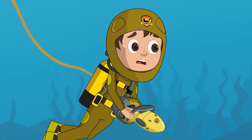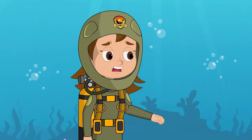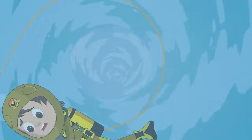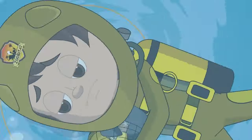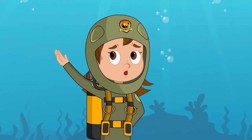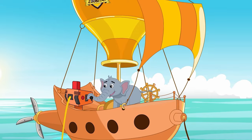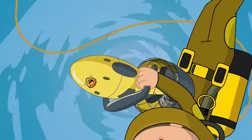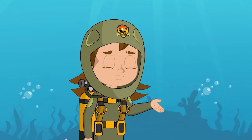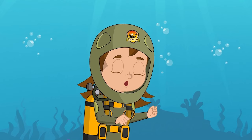Almost there! I got this! Oh no! Jordy! Turn up the scooter's power! It's as high as it can go! The current is too strong! Help! Locks! Locks, if you can hear me, retract the winched rope! I repeat, retract the rope! Thank you, Jordy. Hang on. Keep going. Yes! You got it!